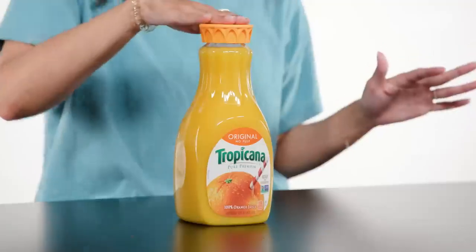What about beverages? Well, in the UK, you can get Tropicana orange juice, and the biggest size is 1.5 litres. I didn't get it today. I'm sorry, I forgot. In the US, our largest Tropicana size is 128 fluid ounces. That's about 2.3 of this size.